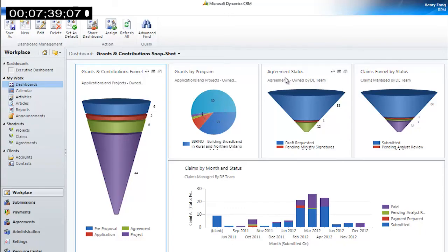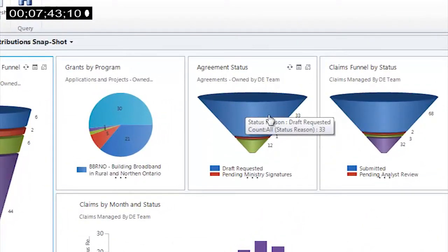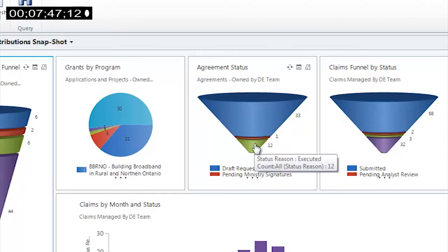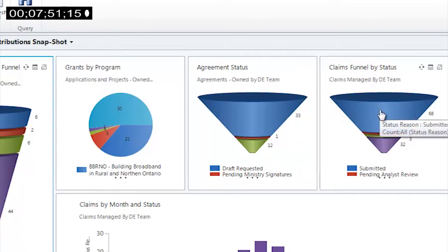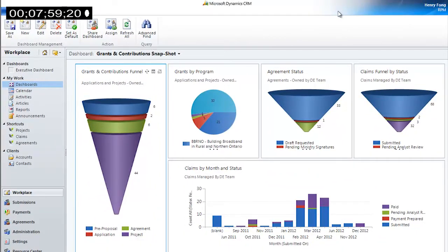Right now, this funnel shows all the agreements, whether they are in draft requested, awaiting signature, or already signed off. That way, it's already ready for claims processing. And that's our next funnel. This shows all your claims out there, all the ones that are submitted, being assessed, and the ones that are paid. So I can see all the claims that are coming in and I can see whether they're paid or not. That's right. This bottom chart shows when claims come in by month of the year and what stage they're at. This trending information is invaluable for planning purposes.